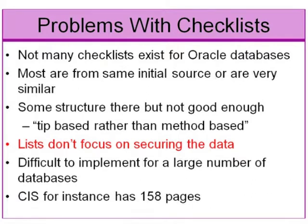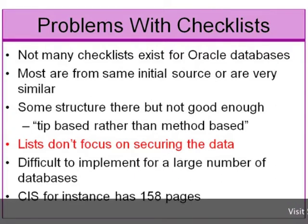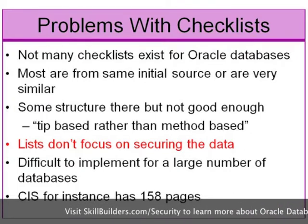is that not many checklists exist. Most of them are very similar. They come from a similar sort of source. They've got similar sorts of content, but that isn't the main issue. Most of them are tip-based. We could relate this to the tuning world of the Oracle database. People who've done any tuning in Oracle database have heard of this phrase compulsive tuning disorder. So you go to a website, you find a tip that says set this parameter to this value, application queries, the database runs a bit faster.